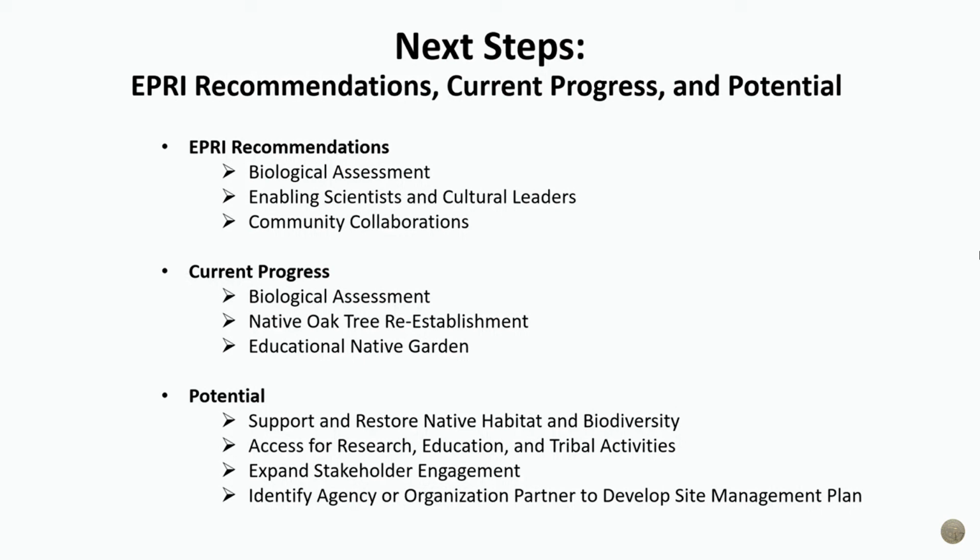However, we realize that it makes the most sense to have an entity that's better equipped to assess, manage, and optimize the preserve. And it also makes sense to provide access for scientists, for ecological studies, and for cultural leaders to get reconnected with the land that their ancestors once inhabited. Of course, collaborating with the community is also very important. So we're currently working with the Resource Conservation District of the Santa Monica Mountains on a biological assessment of the entire site. And in addition, we're working with environmental stewards on educational and restoration projects.